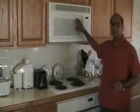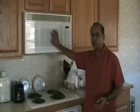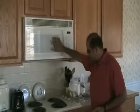Another commonly used appliance in the kitchen is the microwave oven, which is fairly common. I think in India also we have plenty of these microwave ovens. It's very often used, a frequently used item, and I think you should be having it in the apartment complex as well. So those are the basic things on this side.